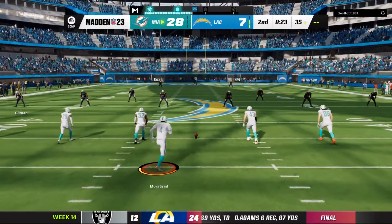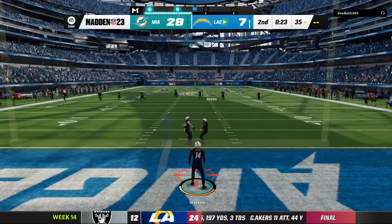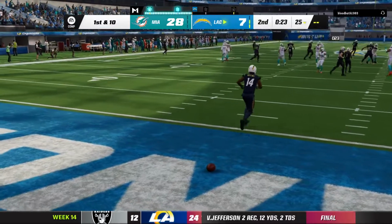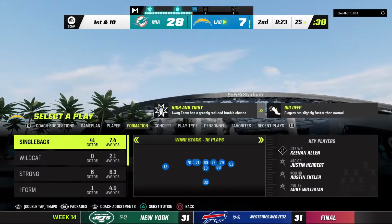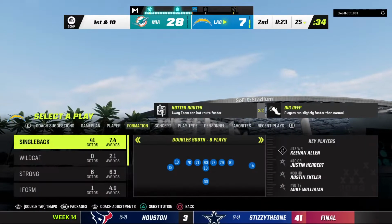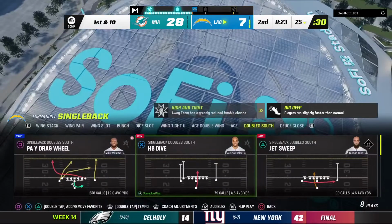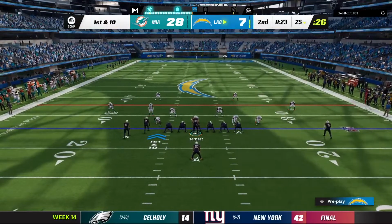Morstead out now following the touchdown to kick. And not wanting to risk anything here late in the half, he'll just take a knee and they'll bring the football out to the 25. The Charger drive about to get going.